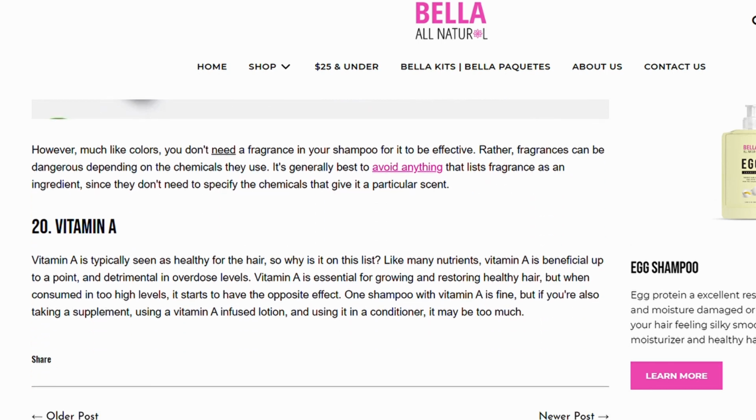Vitamin A is typically seen as healthy for the hair, so why is it on this list? Like many nutrients, vitamin A is beneficial up to a point and detrimental in overdose levels. Vitamin A is essential for growing and restoring healthy hair, but when consumed in too high levels, it starts to have the opposite effect. One shampoo with vitamin A is fine, but if you're also taking a supplement, using a vitamin A infused lotion and using it in a conditioner, it may be too much.